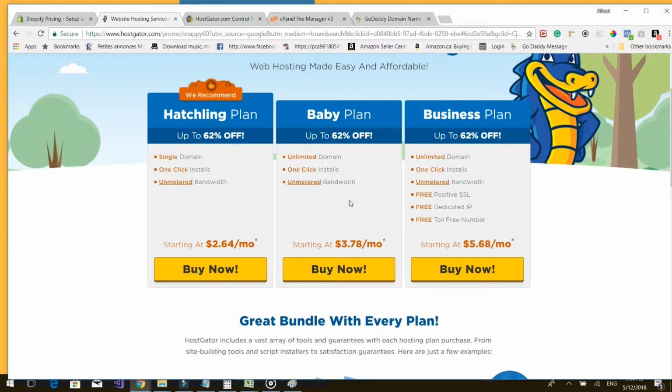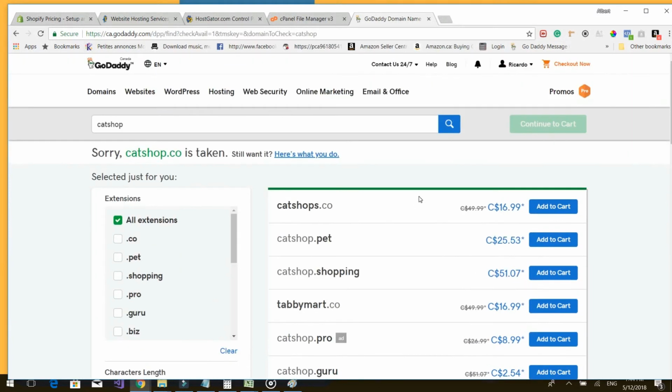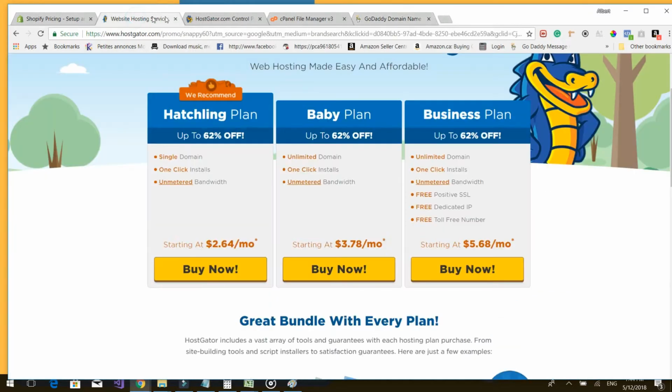And like I said, HostGator is only $3.78 per month, so it's not expensive as opposed to the $29 from Shopify. So if you're a beginner, instead of going to Shopify, I really consider going to HostGator instead. Like that, you're not gonna waste money. Like I said, you can just buy a domain for about $5, and then you can start your business with that. You don't need to spend a lot of money to start your business.